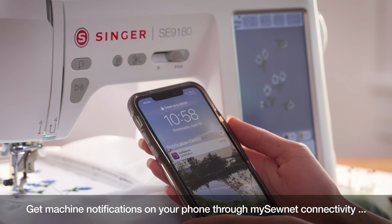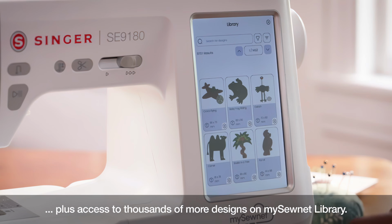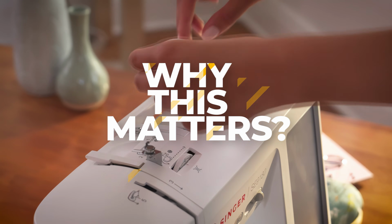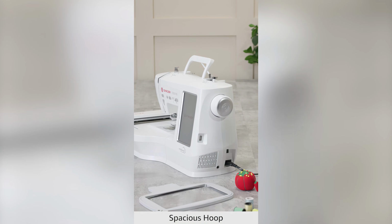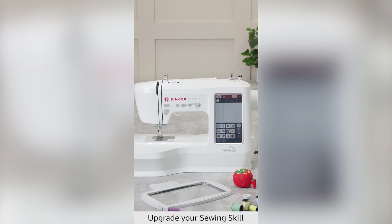From layered quilting to precise monograms, it's designed for users who want to move between large, decorative sewing and real embroidery without compromise. Why this matters? When one machine can handle both sides of your creative process, sewing and embroidery, it saves space, streamlines your workflow, and makes leveling up feel seamless.